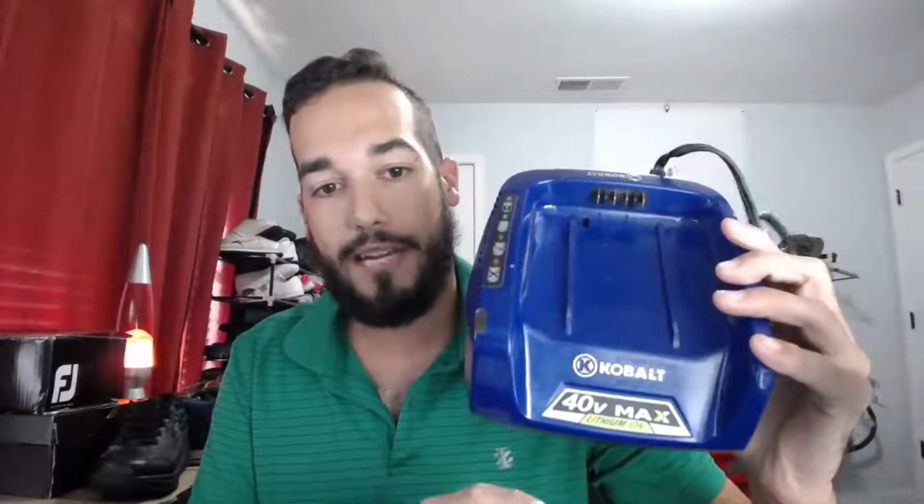This was also a pretty good one. So this is a Cobalt battery charger. This is the 40 volt max lithium ion. So this had a battery attached to it and then had a piece of tape around it, and it said $5, battery does not work. So I plugged it in with the bad battery and I did not get any indicator on this light. So I'm not sure if this light would show up with the red here, meaning that the battery is dead, or maybe this is shot.